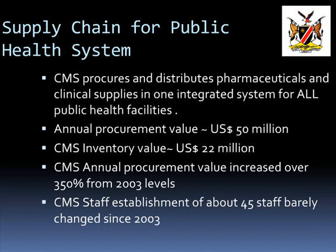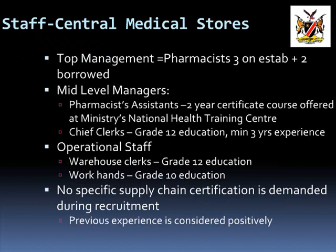The staff at Central Medical Stores, the top management, we have posts for 3 pharmacists on the staff establishment, and we've borrowed 2, actually I think it may be 3 by now, pharmacists to try and manage this increase, begged and borrowed from other parts of the ministry because they all realize if the Central Medical Stores doesn't get the medicines, they won't get the medicines. So we have had support on this, but obviously when we borrow them, it means that there's a shortage at the health facilities.